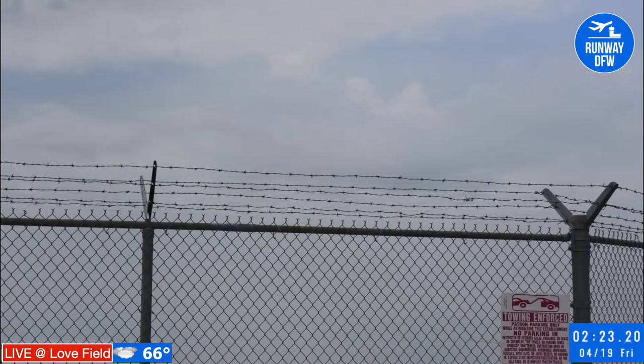That was flight 290, Southwest going to Lubbock, Texas, a 737-700. That was 18 years old.